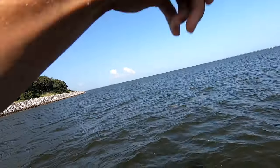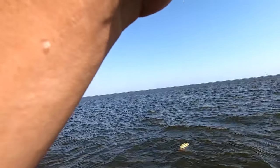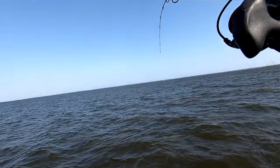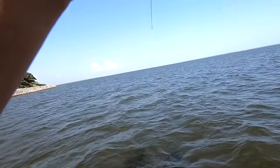Yeah. Oh, that would explain that dumping of the reel. That's a nice jack though. Oh yeah, that's probably my biggest, honestly. These things can literally turn on a dime. They are some of the most powerful fighting fish out there. The bigger ones, they call them hour jacks.